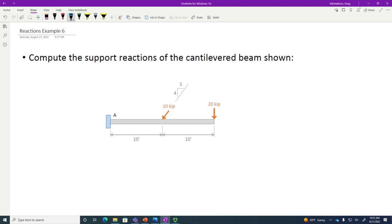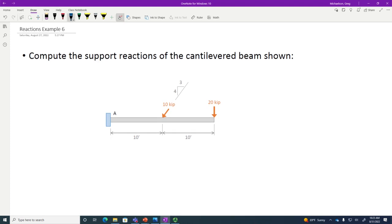We have AY, we have AX, and then we have a third reaction, which is a concentrated moment, okay? What I typically do is, first off, you have to assume a direction. So I'm going to assume that this is counterclockwise.